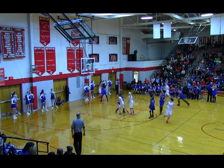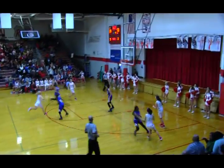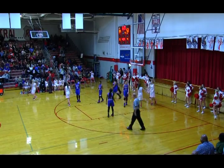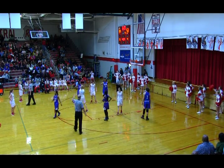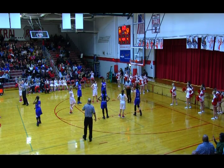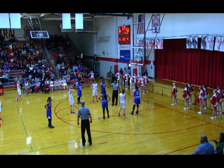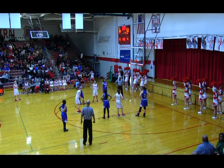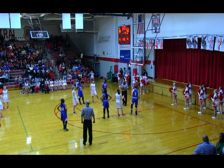53-34. Rager to inbounds. They'll bring it the length of the floor. Bounce pass comes into O'Daniel. O'Daniel all the way down, comes to the left side, bounce under to Conquest, and she's fouled by Prince. That'll be Prince first, team's fourth. At the line for the Lady Rebels, number 24, Conquest. Conquest first free throw, rattles no good.